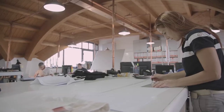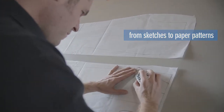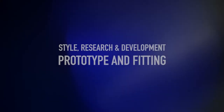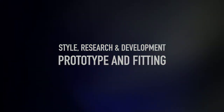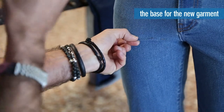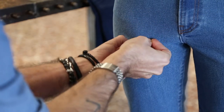In the design department, the silhouettes based on the designer's sketches are turned into paper patterns. The first prototype is the base for the new garment. Fitting must be corrected in this phase to avoid flaws that may have implications for the production.